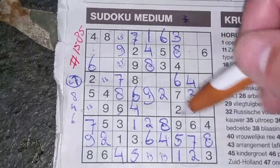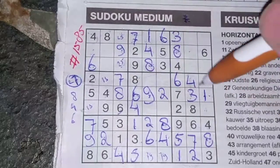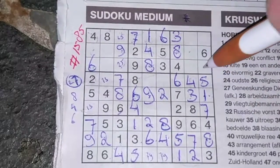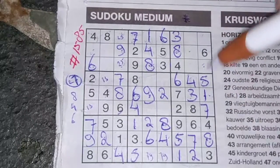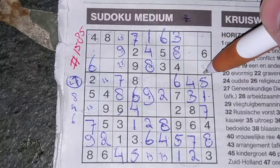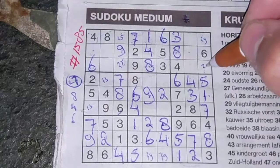2 boxes left in this big square for the numbers 5 and 7. We see here 7, no 7 there, 7 should be here, and the 5 goes there. 2 boxes left in the last column for the numbers 2 and 9. I cannot fill this yet, need to wait.